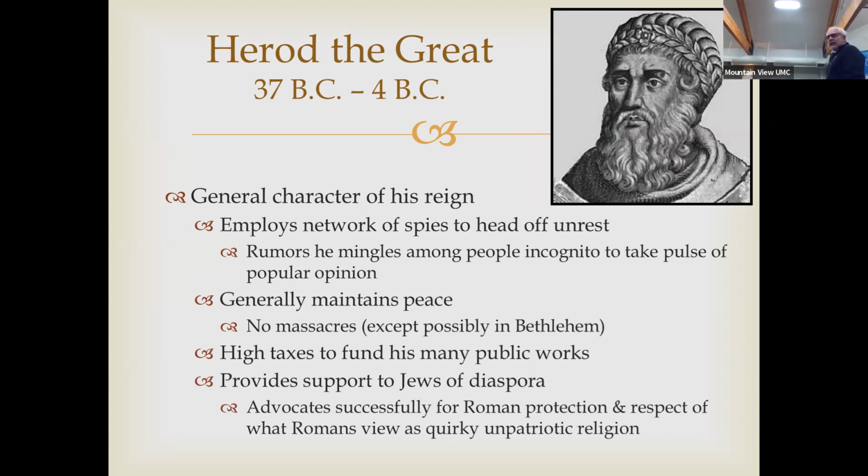So what was his reign like? The general character of Herod's reign, how did he manage to keep power when the people hated him, basically? Well, he employed a network of spies to head off unrest. So he knows what's going on. If there's trouble brewing, he's going to find out about it and be able to stamp it out early.